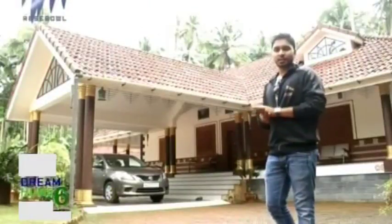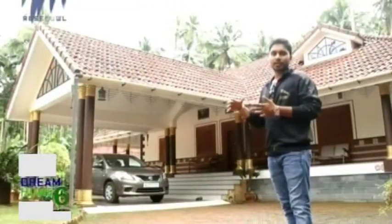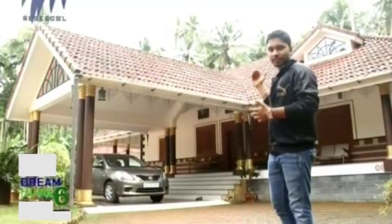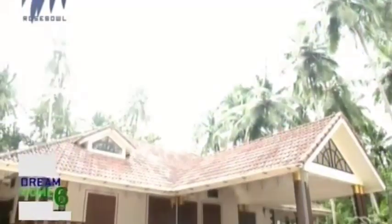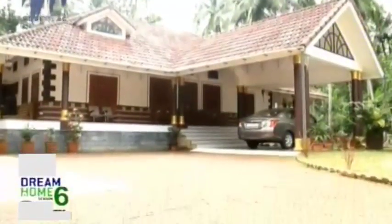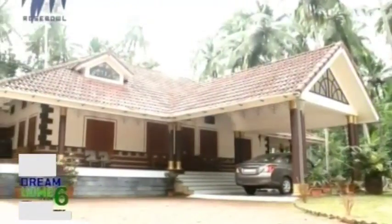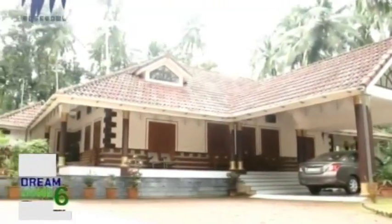The designing has been done quite smartly, keeping in view the various factors, like the sit-out area being given right next to the entrance. Just by looking at the exteriors, you can see they have used a variety of things to add to the traditional aspect, and at the same time, keep the house stylish. So I'm really excited to see the interiors. Let's just quickly go in.